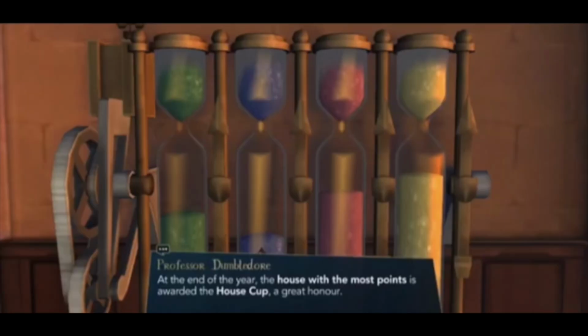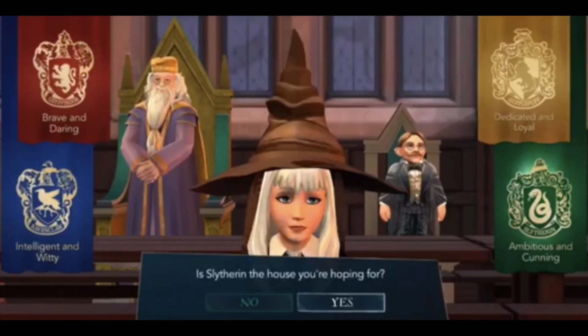It looks like house points are gonna come into play if you do something that is wrong, or if you just annoy Snape, you're gonna lose house points. Then you earn money and XP when you do good things in the game, and the XP helps you to level up to different levels, which unlocks certain features of the game.